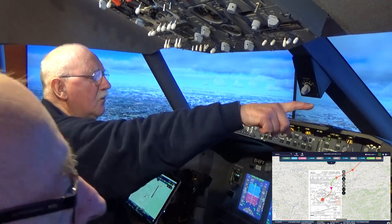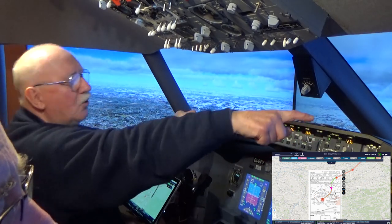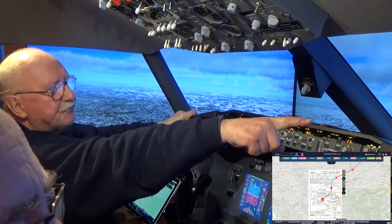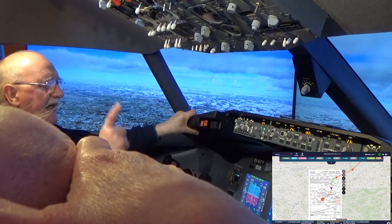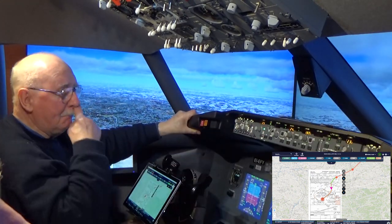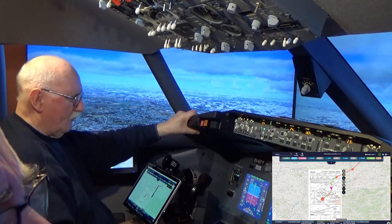But the runway is out there. See that? I see it now. No, not that little one. No. The big one out there. Oh. See that grey area? Yeah. That's the runway. That's the airport. Way on the horizon. Yeah, out there. That's where we're going.